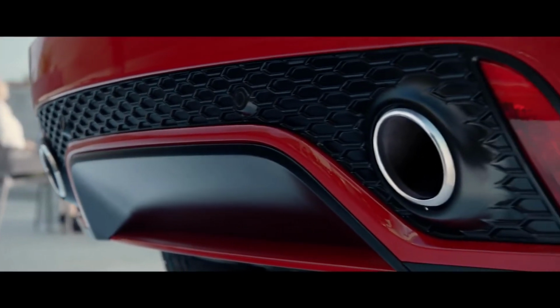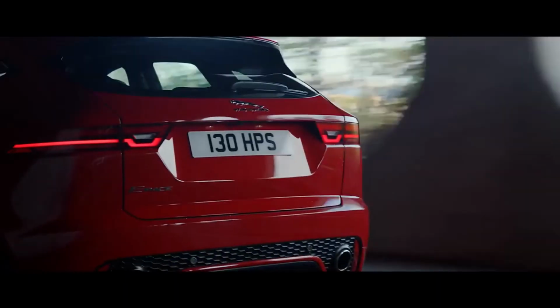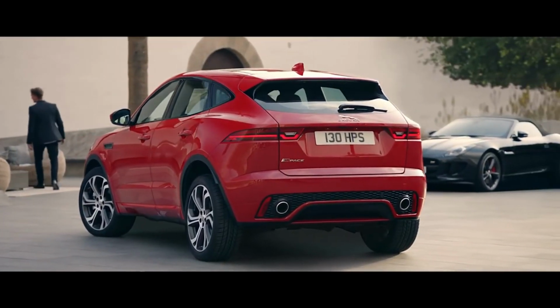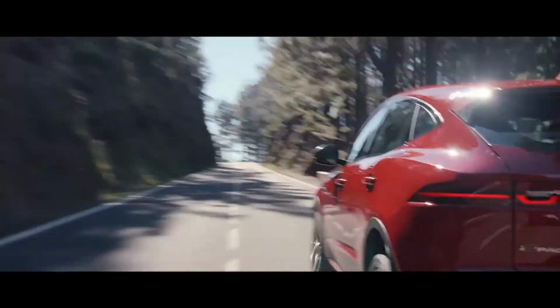Integrated twin exhaust finishers give a performance appearance to the rear, where the full LED rear tail lights give the E-PACE a truly distinctive look.